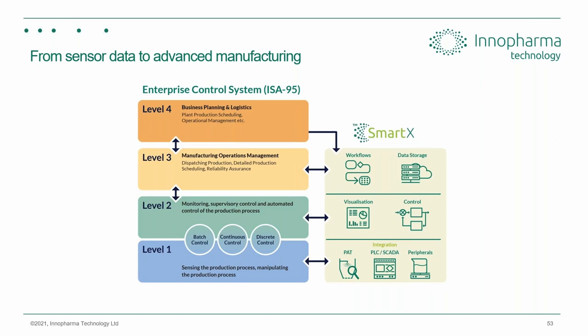But what do we do when we get there? It tells us the concentration, so it monitors over time. Well, we can use this process analysis to ultimately control batches. We can use it for discrete control in the case of a programmable logic controller at the lowest level. We can use it for continuous control where we have a continuous production process.